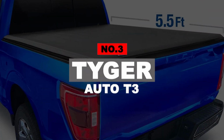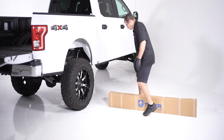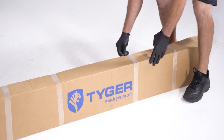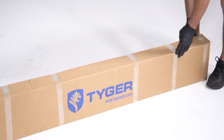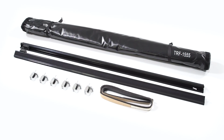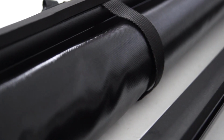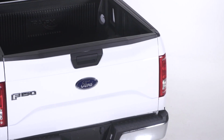Number 3. Tyger Auto T3. This tonneau cover is made specifically to be compatible with the 2015 to 2021 Ford F150, integrating a lot of massive improvements and upgrades from its predecessors. To ensure its durability, this product is made of dual-coated 24 ounces marine-grade soft vinyl. The frame is constructed from heavy-duty aircraft-grade aluminum.